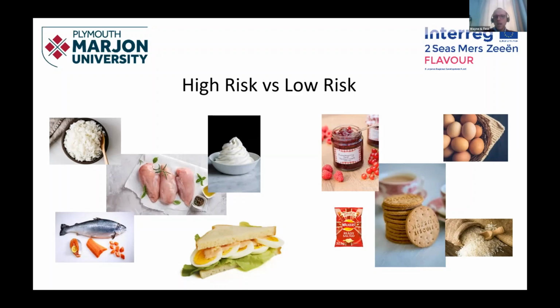But what you need to know is high-risk foods basically are foods that are high in protein, so they can support microorganism growth. They are high in moisture content, and they will have a use-by date on them. Now, this use-by date is a legal requirement, and you cannot use high-risk foods past this use-by date.